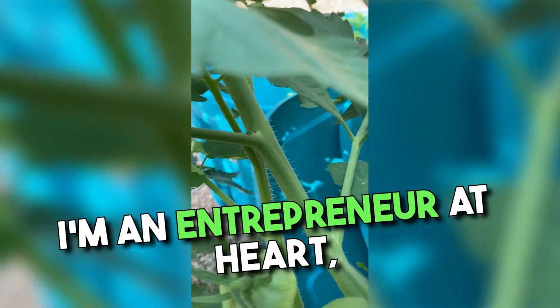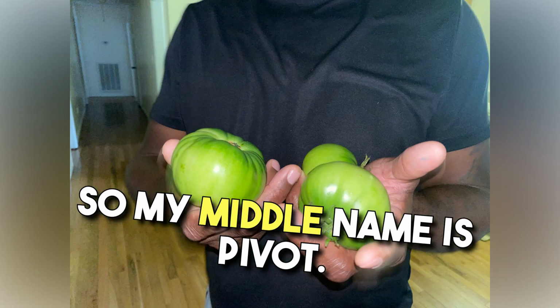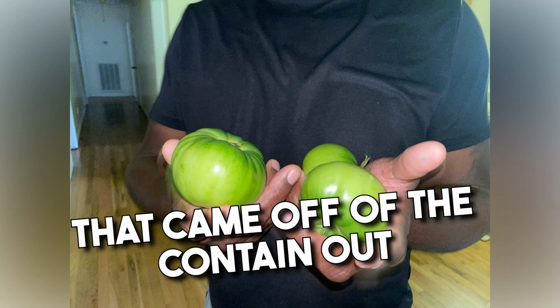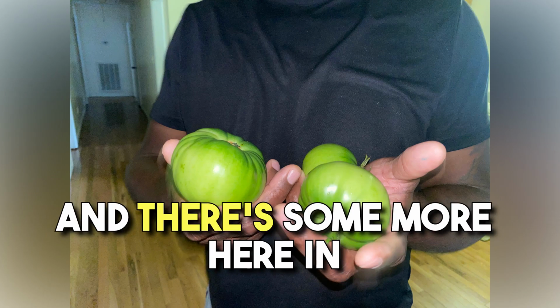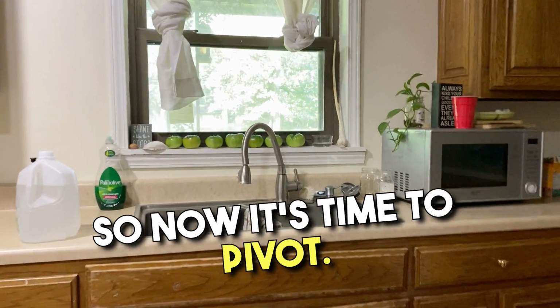I'm an entrepreneur at heart, have been since 2011, full time. So my middle name is Pivot. And so that's what we're about to do. Here are some of the tomatoes that came out of the container garden that we've got close to the house. And there's some more here in the windowsill we'll see in a second. But yeah, now it's time to pivot.